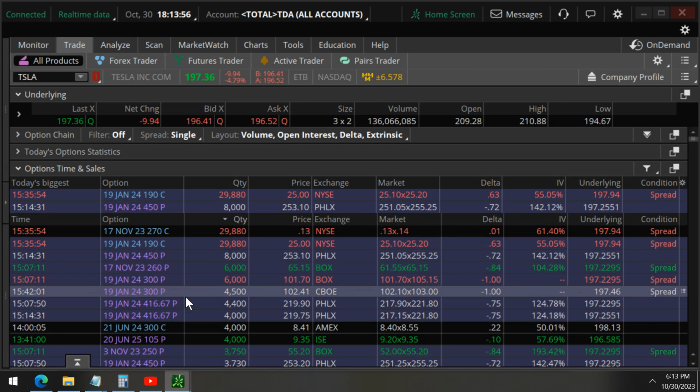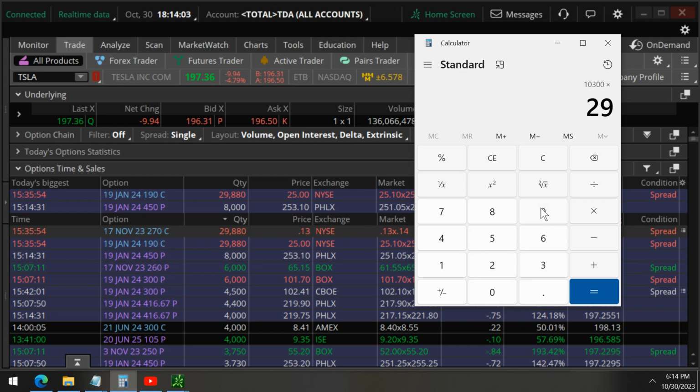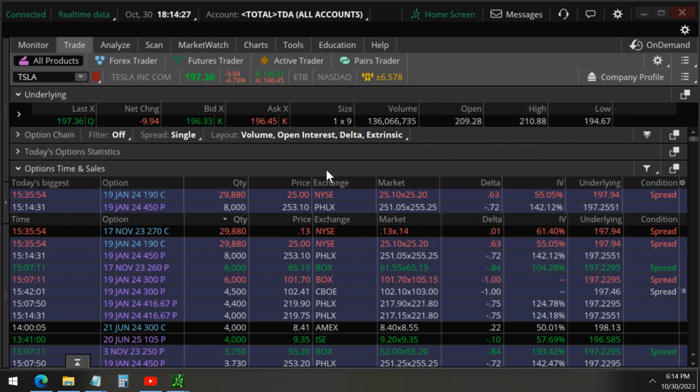And if we calculate that as a whole, 10,300 per call option, we can multiply by the total contracts, 29,880. We can see that the trade required $307 million. So a very wealthy institutional investor, trader, who put on this trade and has already been profitable in the past since September 14. Okay.